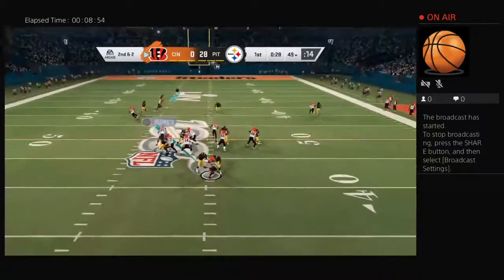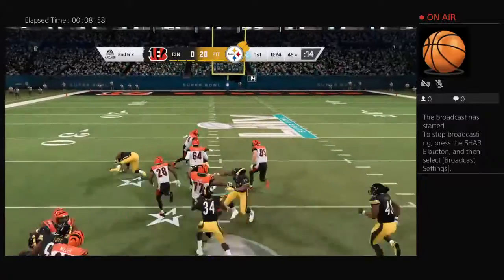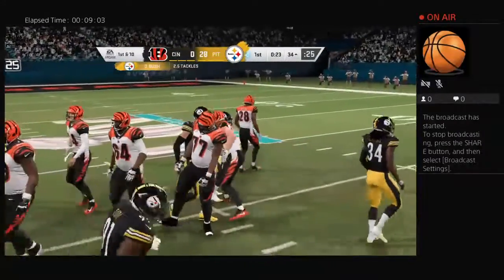Off the play fake to Mixon. This is Dalton. Now he's hit, and Dalton lost the football. And it's picked up by the Steelers. And his guys are going to take over at the 34-yard line.